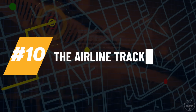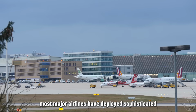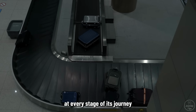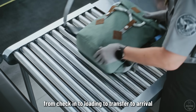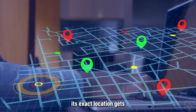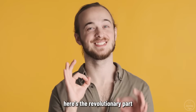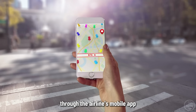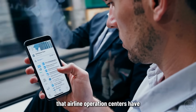Secret number 10. The airline tracking hack. Most major airlines have deployed sophisticated RFID tracking systems that monitor your luggage at every stage of its journey. Every time your bag passes a scanning point, from check-in to loading to transfer to arrival, its exact location gets recorded in the airline's database. Here's the revolutionary part. You can access this tracking data in real time through the airline's mobile app, giving you the same visibility that airline operations centers have.